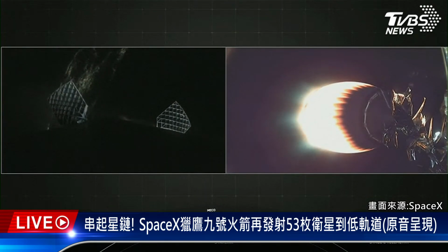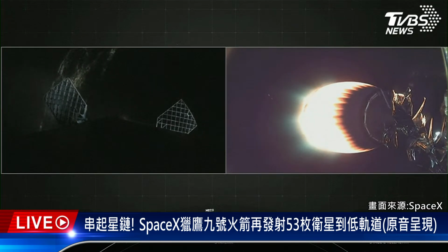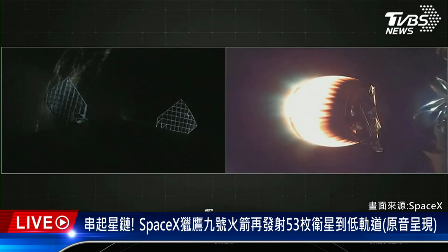With the fairing halves separated, the satellites are now exposed to the vacuum of space above the second stage of the rocket on the right-hand side of your screen there. While the second stage is doing its job, the first stage is coming back home to Earth and will execute 2 burns. The first is the entry burn.